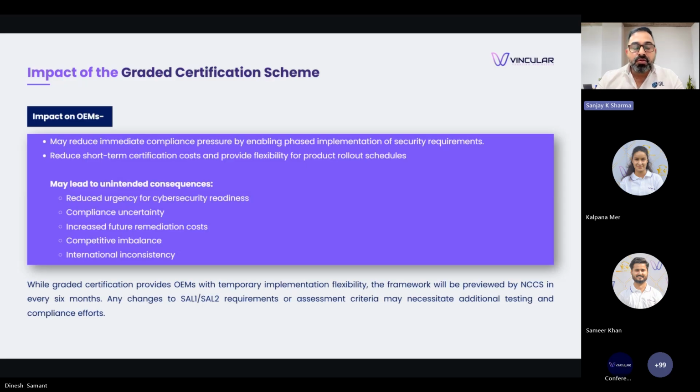So the OEM needs to be sure when taking a decision on which level of certification to go for, and what the product remediation is if there is any failure or anything which cannot comply with at least the SAL2 and SAL3 level.